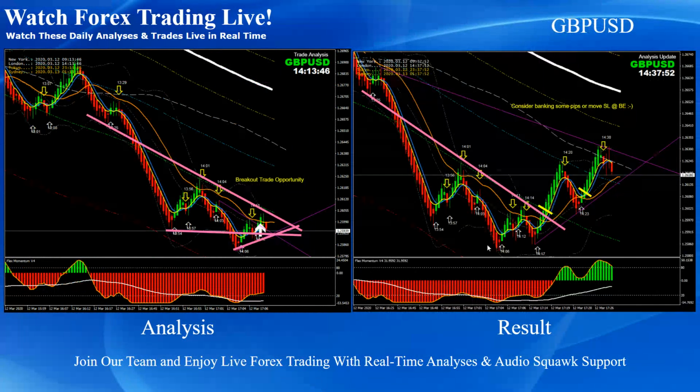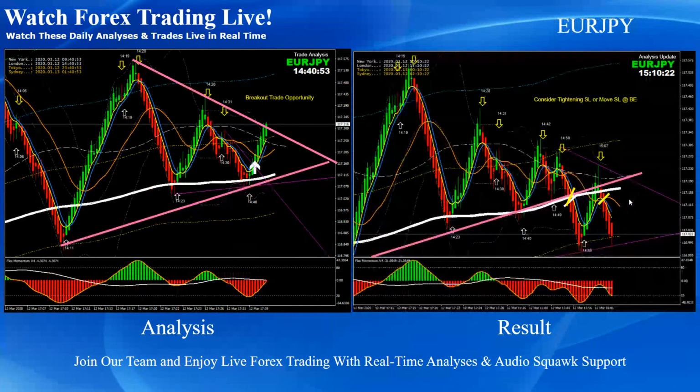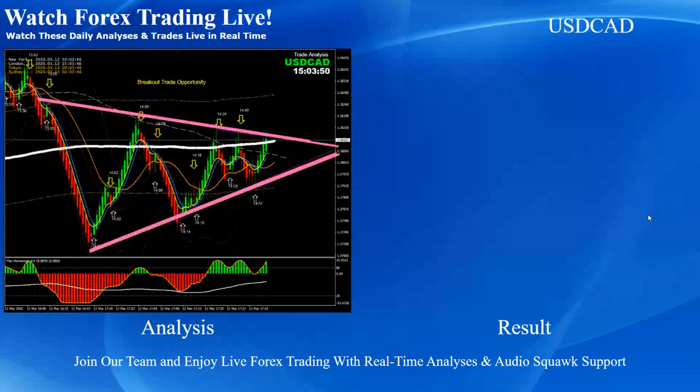Pound dollar, this was the counter long trade as mentioned in the analysis, and based on that we mentioned to look for another pullback. This was the breakout, and after that we had another pullback long trade on pound dollar. Euro yen, pretty straightforward. As you can see, the price nicely respected the breakout, and after the breakout we had a pullback short trade on euro yen.